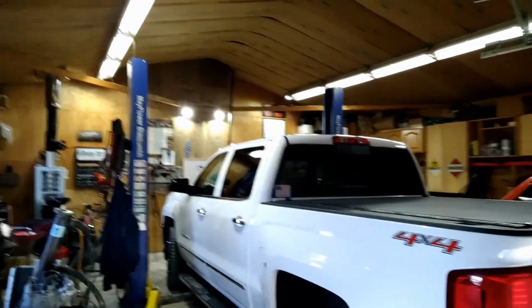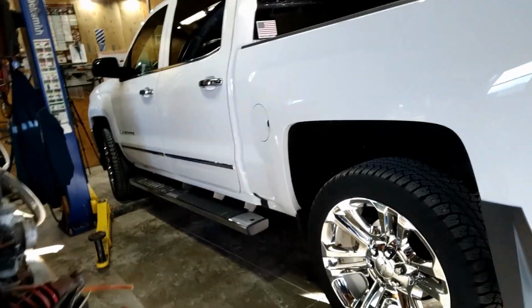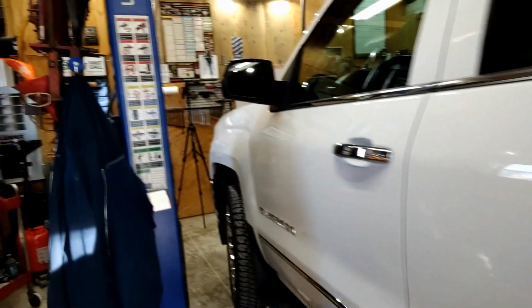Oh, I need the door opener. This is a nice truck. I'd like to show you the exhaust tips, but I'll get the plate in there. But yeah, we can look at the side. Big old wheels. So what are they? She's got the 22s. Yeah, they're big. She's a 4-door. Yeah, this thing's pretty sweet.